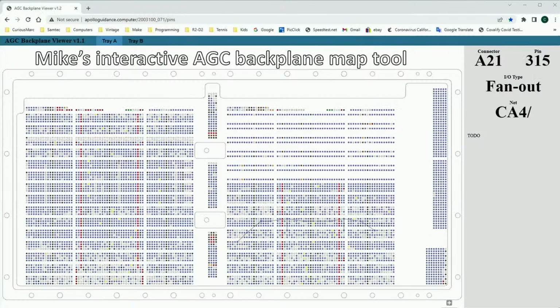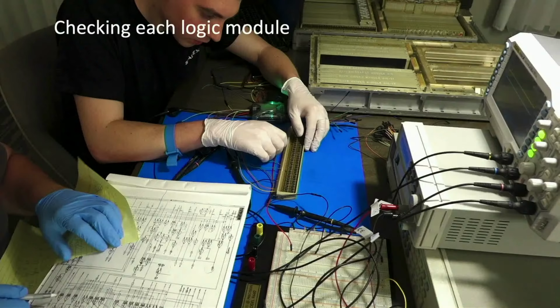By the way, that's the result of his beeping of the thing. He has this tool, which is actually accessible, where you can click on one pin, it will tell you the whole network. So we're very prepared, Mike is.